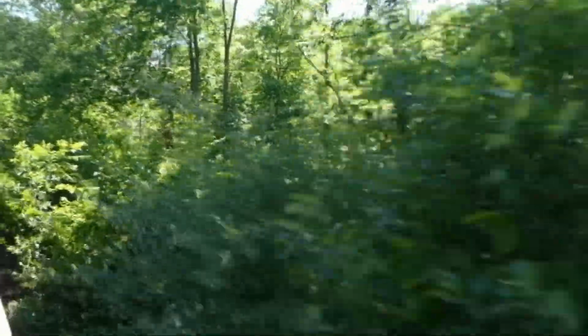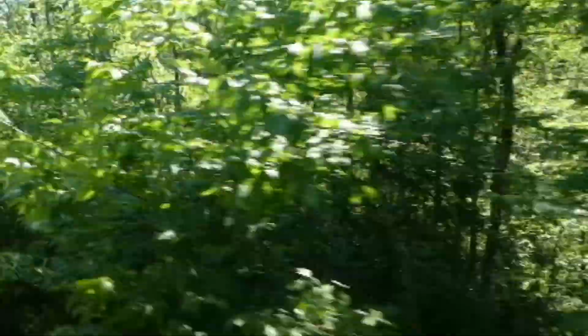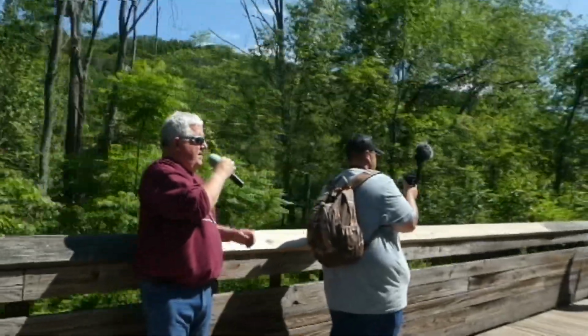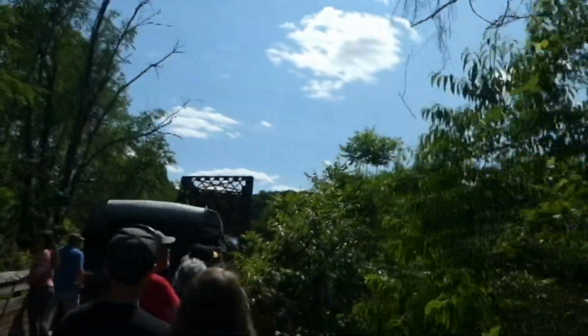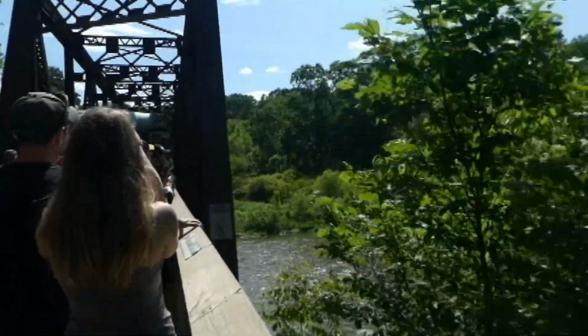Which side's the best side to video the trestle? This side, because you'll be going over. Okay, you'll be able to see the oil derricks on the... Okay, thank you. Yeah, here come the oil derricks. See the 5 derricks on the hillside. Here's where I almost lost it.